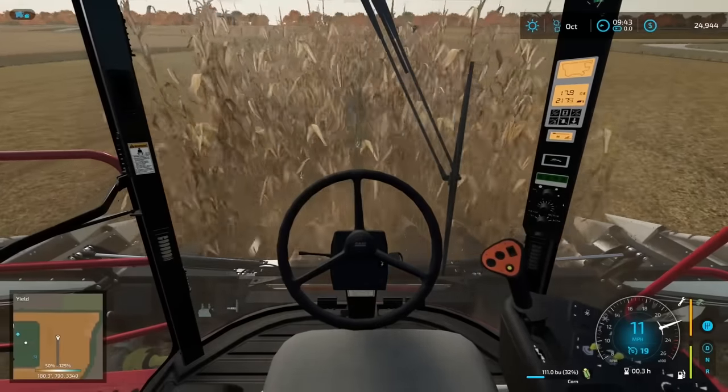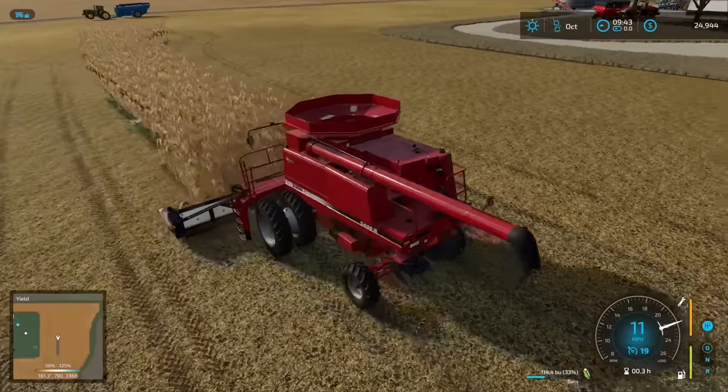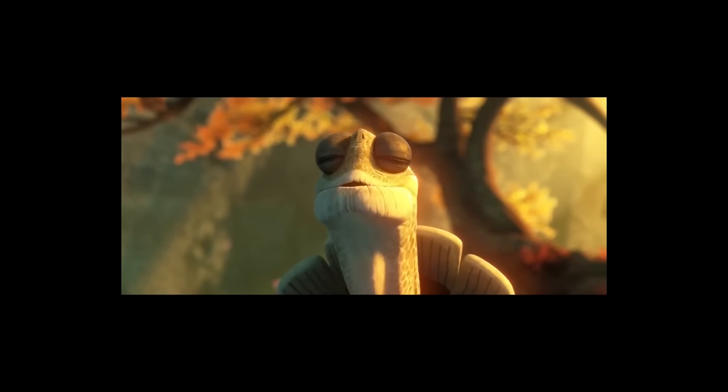And right now we are heading down the last little row. It's been pretty peaceful throughout this. Finally, inner peace.